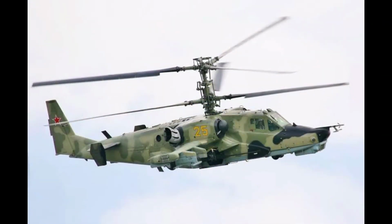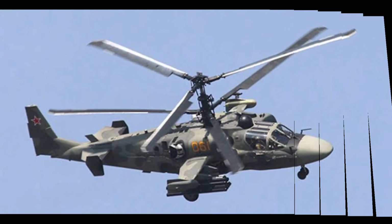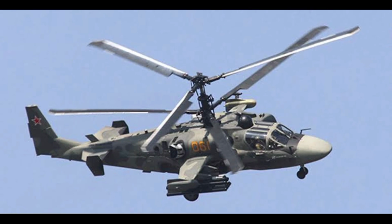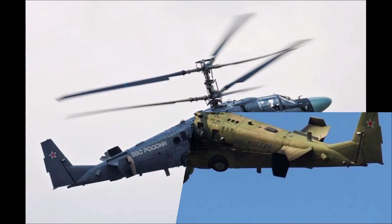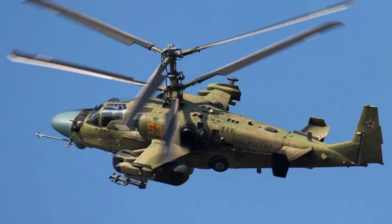Ka-52 incorporates a slightly modified design of the Ka-50 helicopter. The helicopter features a wider nose and an extended fuselage due to its twin-seat cockpit. The commonality of the airframe, components and systems of the two variants is about 85%. The helicopter has a length of 16 meters, height of 4.9 meters and main rotor diameter of 14.5 meters. The maximum takeoff weight of the Ka-52 is 10,800 kilograms.